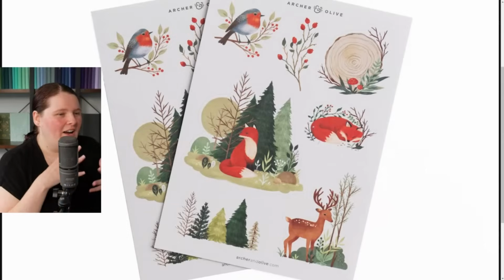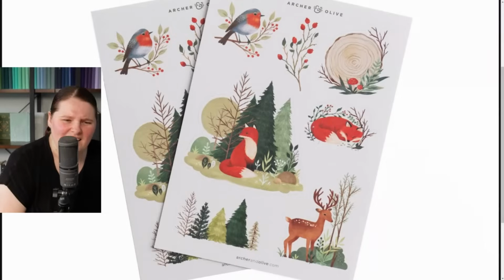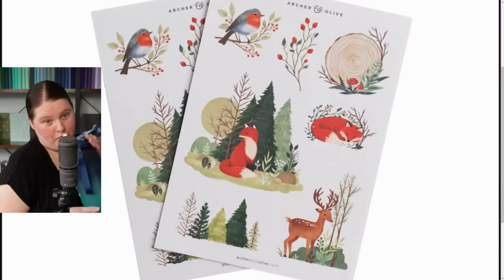The thing that I find with stickers is that when I use stickers, I like to use quite a lot of stickers. Did I say it again? I may have. I'm gonna just drink anyways because it's good for me.